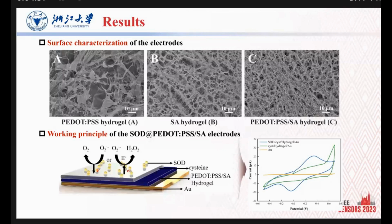This composite hydrogel has good conductivity to facilitate the superoxide anion detection. We modify SOD onto the hydrogel electrode. Cyclic voltammetry shows a pair of redox peaks only on the electrode that is modified with SOD and the composite hydrogel. This reveals that there is a direct electrochemical behavior on the electrode.